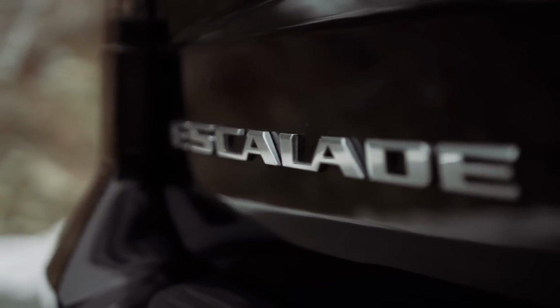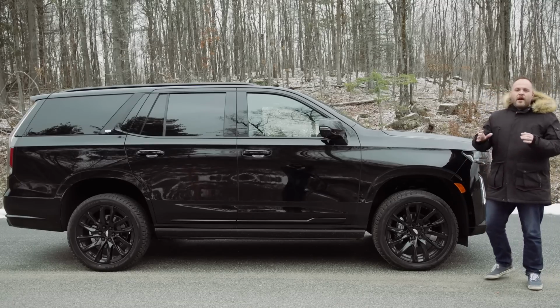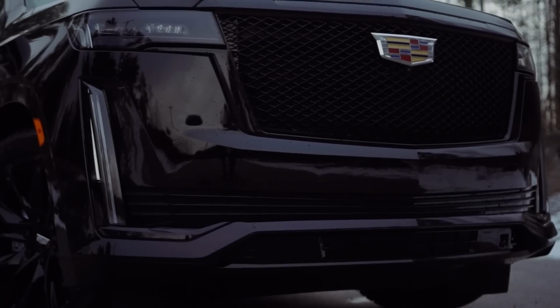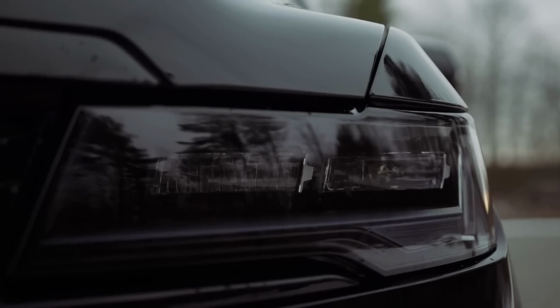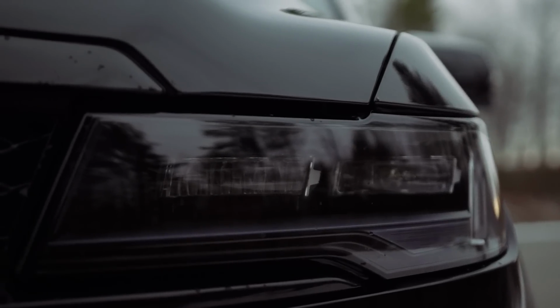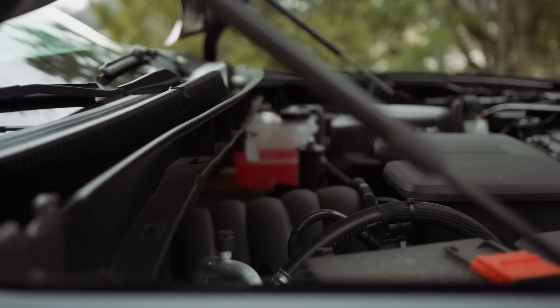Through it all, one model kept the brand together, and that model was the Escalade. This is the 5th generation Cadillac Escalade, and like its predecessors, it's basically a GM pickup truck with a body on top of it. It's based on the new GM T1 architecture, and it pretty much features all the technology General Motors has to offer.